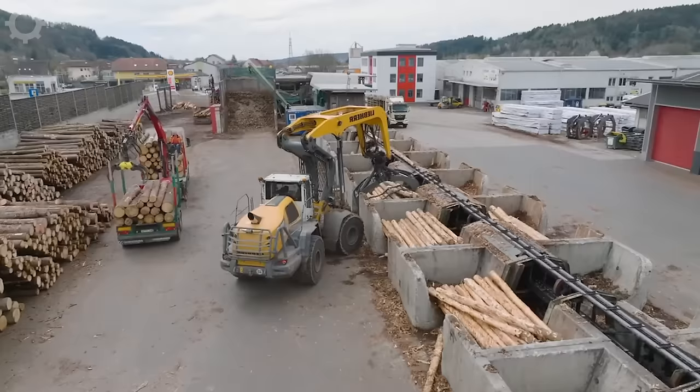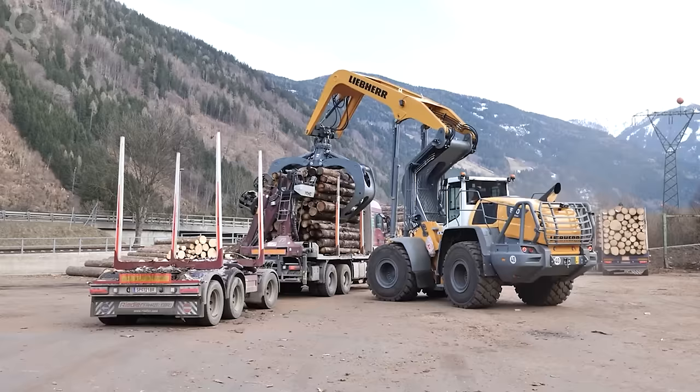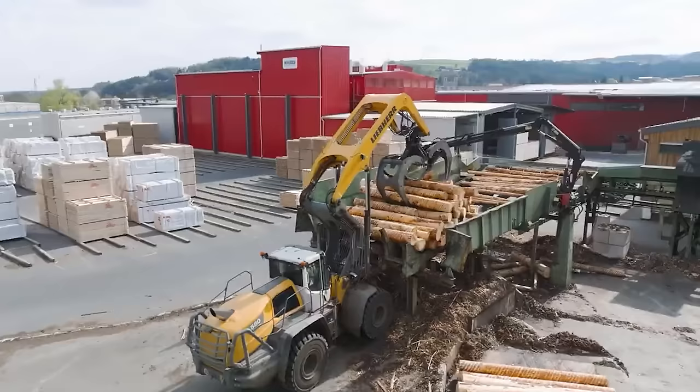Introducing the Liebherr LRS545 Log Handler, a specialized wheel loader designed specifically for the forestry industry. Its meticulous design and proven quality standards make it a symbol of reliability. The Log Handler's design is optimized for swift and effortless operation.